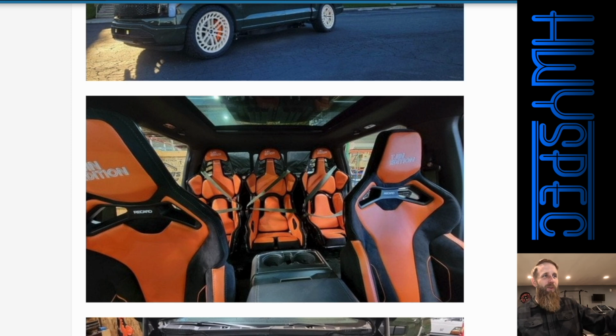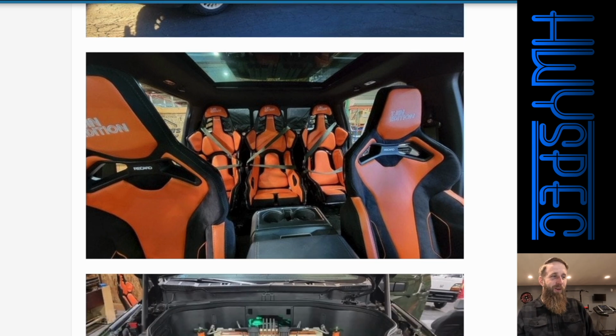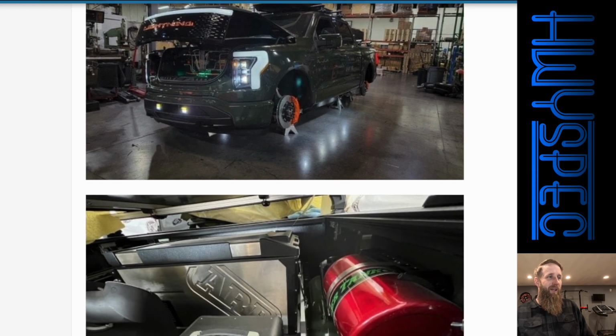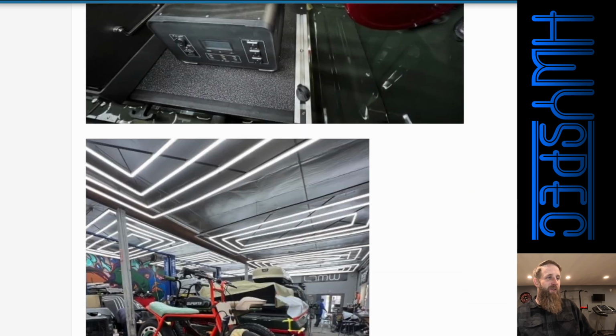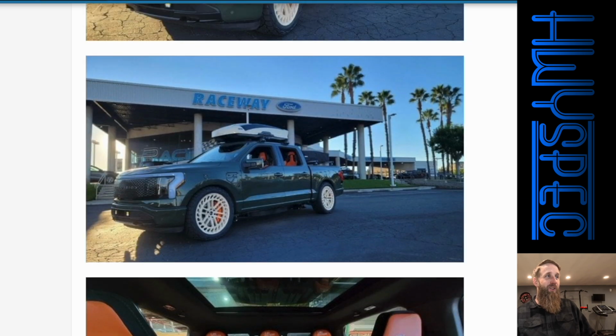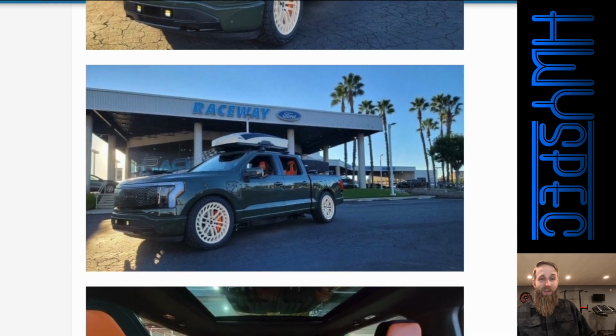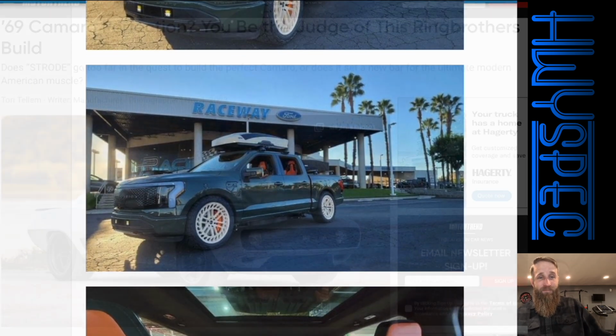Something that in the past, if you built a truck on air ride, you'd have to put it in the bed, but with the electric vehicle, obviously you can put that right there in the front. So there you go. Looks very cool in the bed. You've even got a little generator there for all the people that hate on the electric vehicles, but hey, it looks pretty cool. I really like what they did with this. Let me know what you think of this F-150 Lightning.